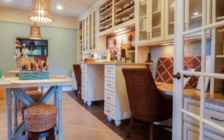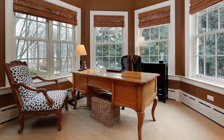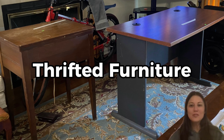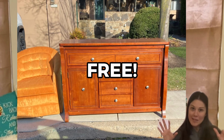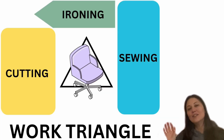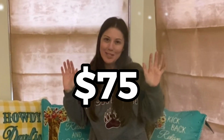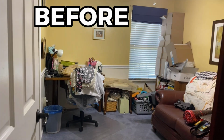A Pinterest-worthy, luxurious space to seamlessly enjoy your precious sewing projects. No, that's not my thing. I'll show you how I turned a spare bedroom, thrift store finds, and curbside furniture into the most efficient, ergonomic, and ADA accessible space I could come up with on a $75 budget. Let's go! My, oh my.